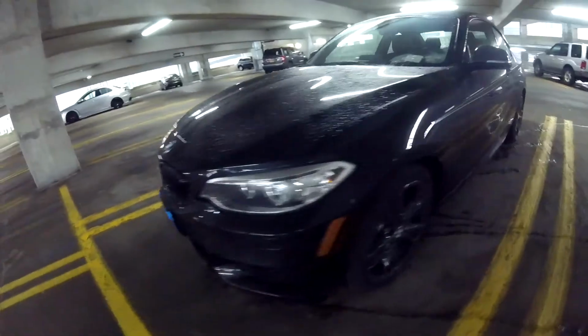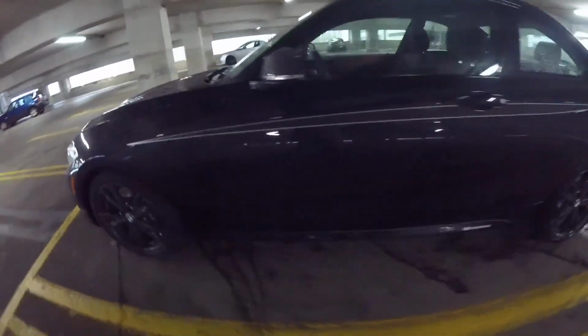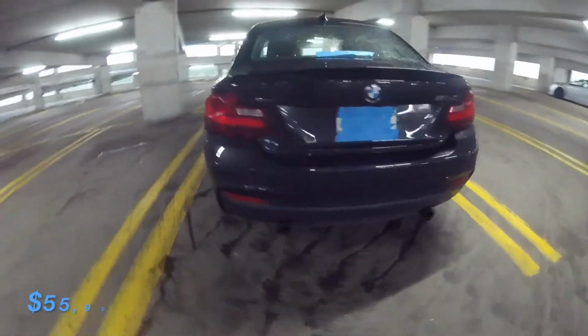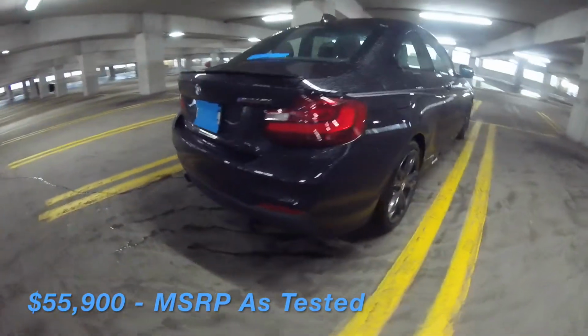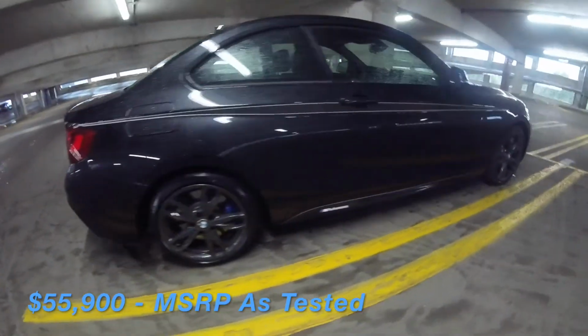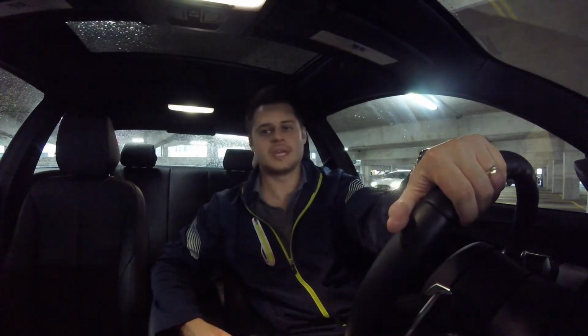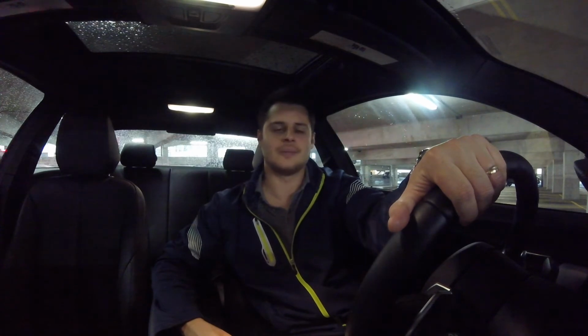So what does a BMW M240i like I'm driving today cost? This one is stickered at just under $56,000. So that is a lot of money for a 2 Series. I think about the X5 that I own, and brand new, an X5, I got the diesel, but if you get a 6-cylinder gas engine, you're looking at around $60,000, maybe a little bit more, 60, 65.